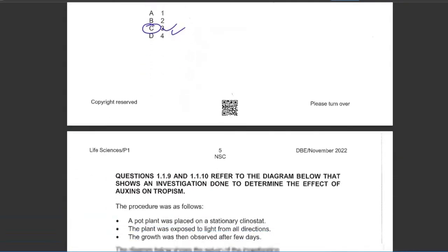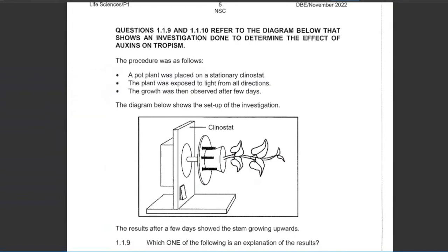Then they are saying, questions 1.9 up to 1.10. The procedure was as follows. The diagram below shows the investigation done to determine the effect of auxins on tropism. This is the procedure. The potted plant is placed horizontally. A clinostat is this machine which rotates. Then the plant was exposed to light from all directions, meaning that phototropism will not affect it.